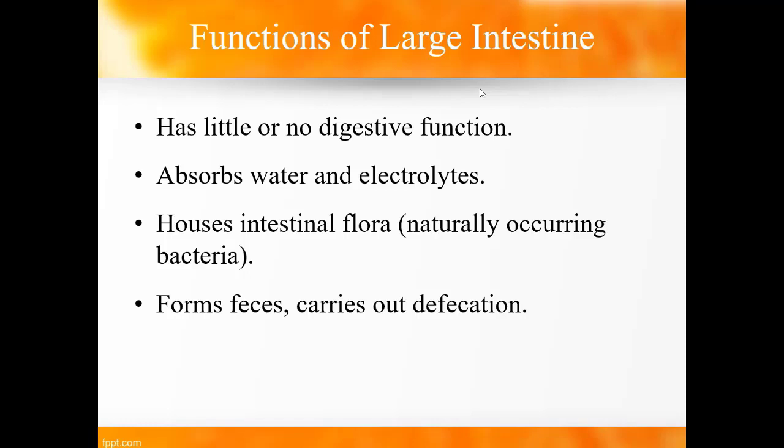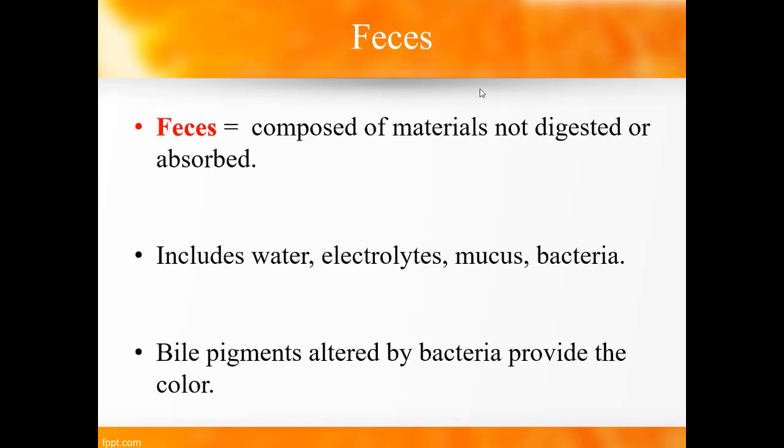So at this point, whatever is being defecated out is material that the body does not want or does not need or cannot absorb. We will talk briefly about feces because you can't talk about the system and not mention it, at least in general. This is the material that is not digested or not absorbed by the body. Within it, you'll find mucus, water, electrolytes, bacteria. The coloring of feces can be altered by the presence or absence of certain bile pigments.